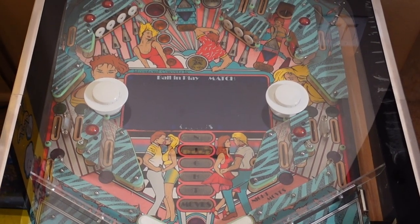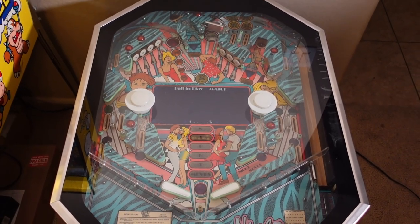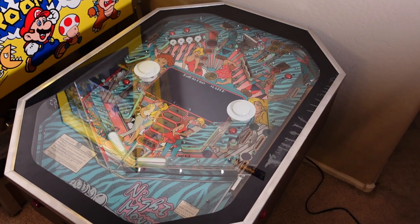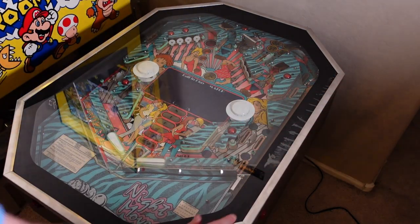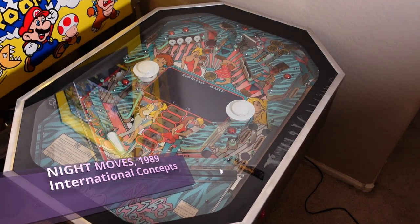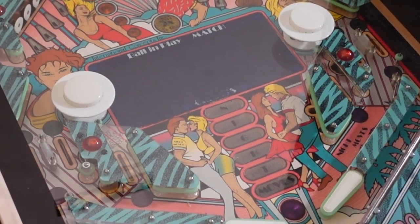So I went a little banana sandwich this week, and I picked up two wacky, weird, original classic pinball machines from way back in the day. This one right here is the Night Moves Pinball Cocktail Table. This thing was manufactured in November of 1989, and 450 units were made.